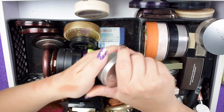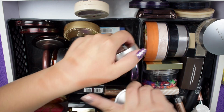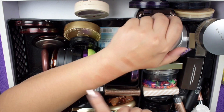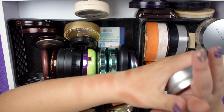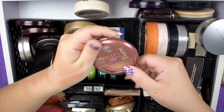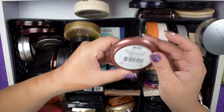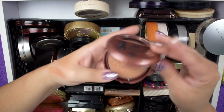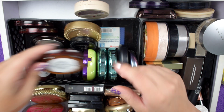I have a Cargo bronzer here. It's just their matte bronzer. I actually haven't tried this yet, but I think it's a very pretty color. It's actually very similar to the Balm one where it has a little bit of like a gray undertone. So I'm gonna keep that one. I have the NYC bronzing powder in Sunny. I haven't even tried this bronzer yet, so I'm gonna go ahead and keep it because I did purchase it off of Amazon and I've been wanting to try that bronzer.